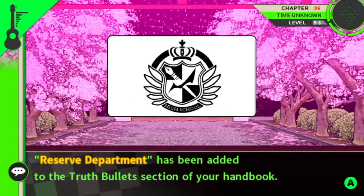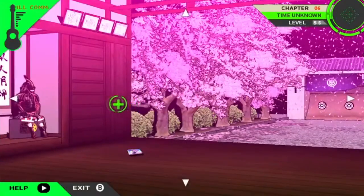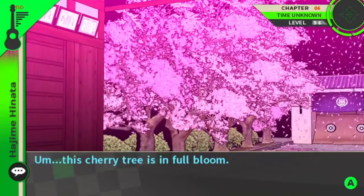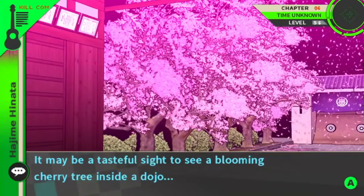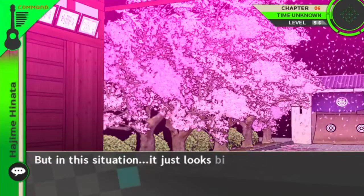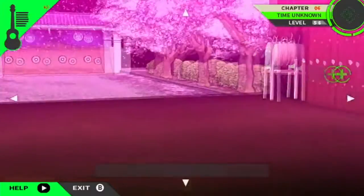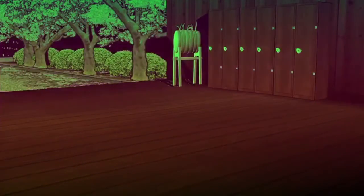Wait. Oh, now what's happening? Okay. This cherry tree is in full bloom. Maybe it takes sight to see a blooming tree inside a dojo, but in this situation, it just looks bizarre. That's hilarious. Okay. So, I'm out of here.